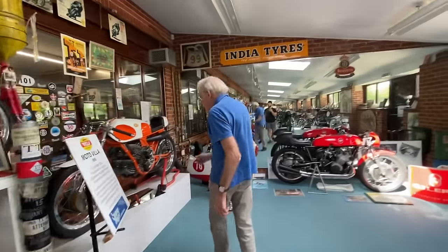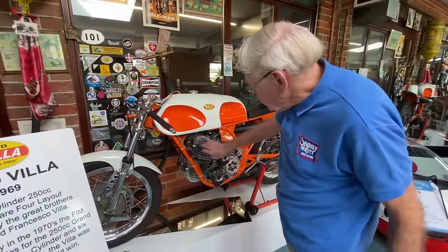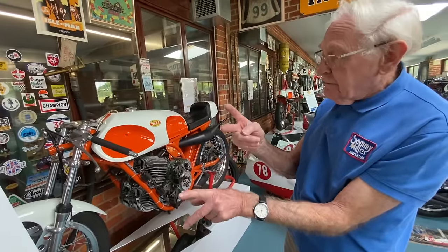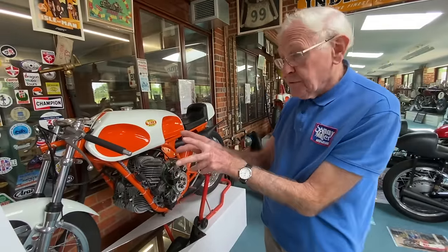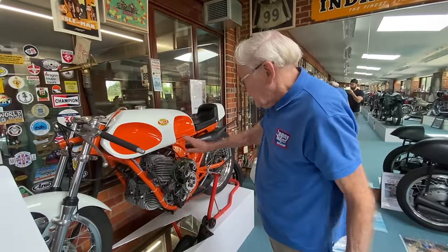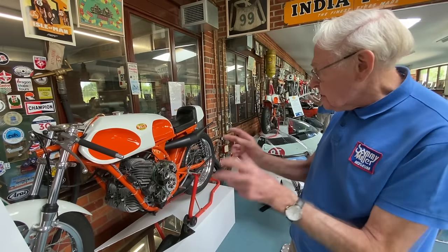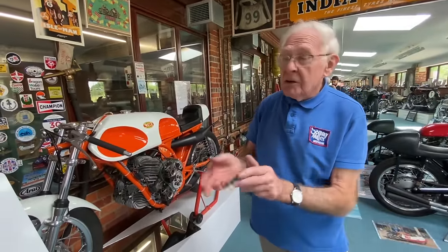I think this is an exotic bit of tack here. Motovilla, Italian, and 1969. Again, a work of art, four-cylinder. Walter Villa, they ran a 125 V-twin like that. And then he decided he would double up, put two together to make a 250 winning Grand Prix bike. Did all that work in 69, got it all ready to go. And 1970, new regulations, FIM, cut down the number of cylinders. You could only run twin cylinder, five speed gearbox. So it never ran in a Grand Prix because the regulations were changed.